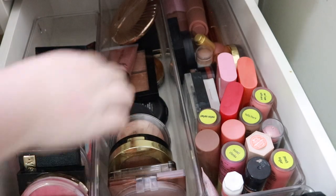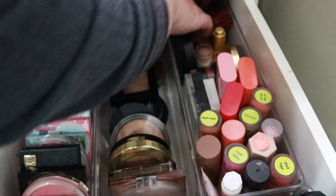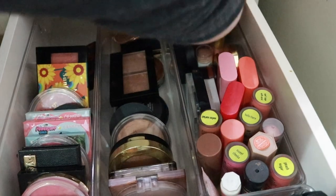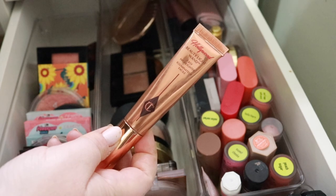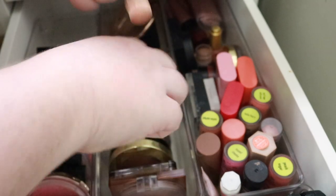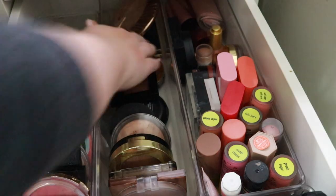Okay, so powder. Oh, do I want to put that in? I had that in not long ago, actually. I could put in this one. Maybe I'll do the actual Charlotte Tilbury one. I haven't done that one in a while. The Charlotte Tilbury Beauty Light Wand. I have the shade Spotlight. Yeah, let's do that. And then powder products.